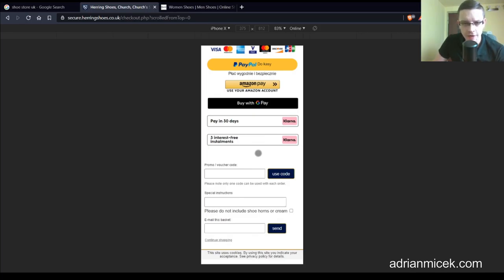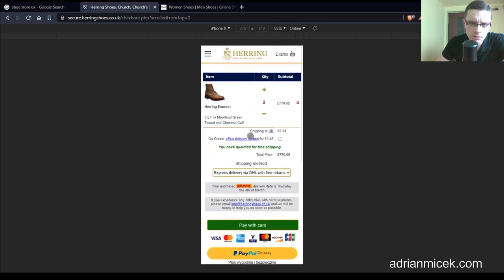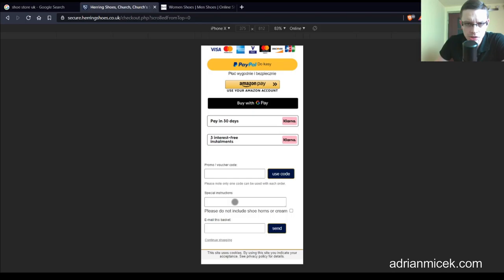But before we click into anything, let's move down and see what we have here. We have promo, voucher, code, special instructions. And we have email this basket. Okay, so we can email the basket to someone. But the promo voucher should be somewhere in here, because the clients should be able to put in the voucher, and after applying it, they should see in an instant what is happening to the total or subtotal of their purchase. Special instructions, okay, let's leave it here. And email this basket, okay.